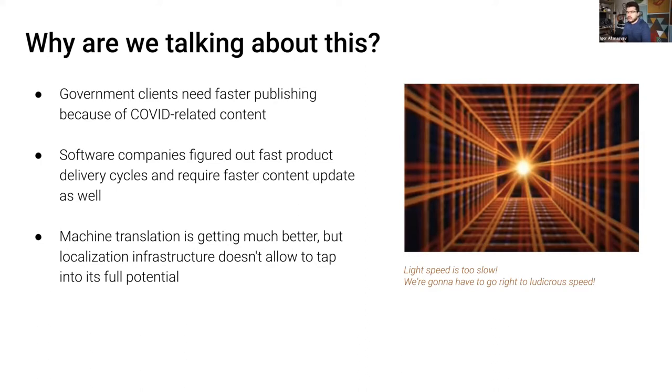We also see that software companies kind of cracked the idea of continuous localization for their products. They do fast product delivery cycles, and they enjoy using continuous localization for that. At the same time, they see that their marketing content is a little bit not on par with the same speed and ease of continuous localization that they have for software. So they are asking us if there's anything that can be done to do the same kind of thing for marketing content, for technical documentation, for help center articles, etc.